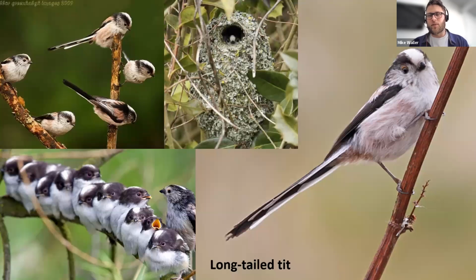Now the last of the tits, this is one that Kate has yet to see, which is such a shame because it's probably one of the best, if not the best of the tits. But confusingly, it isn't actually a tit. It's called the long-tailed tit for obvious reasons, but it isn't part of the tit family. It's actually part of a different group called the babbler family.